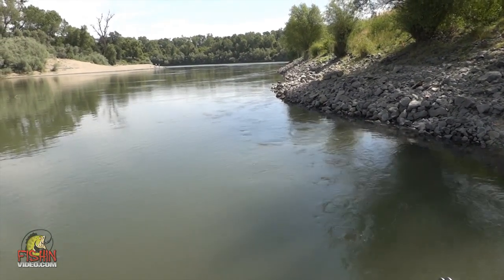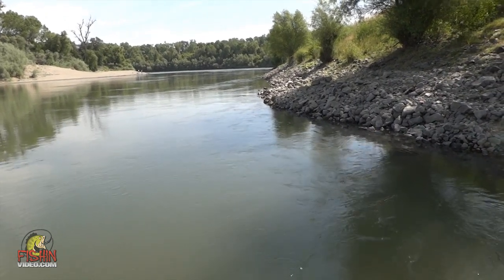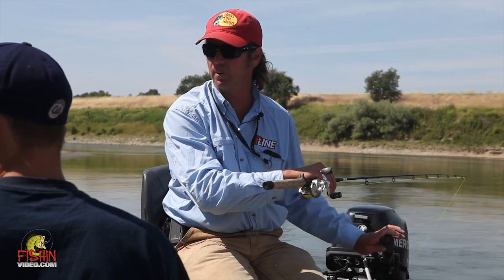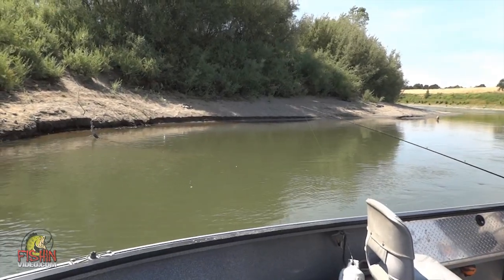If it's loaded with stripers, you drop it down, bam, bam, bam, you got fish on right away. So these spots are really cool. Just because you're right up next to the bank doesn't mean that's a bad spot. Sometimes it can be really good. Again, your electronics will tell you where we're at. We're at 11 feet of water, and the nose of the boat is 6 feet from the bank.